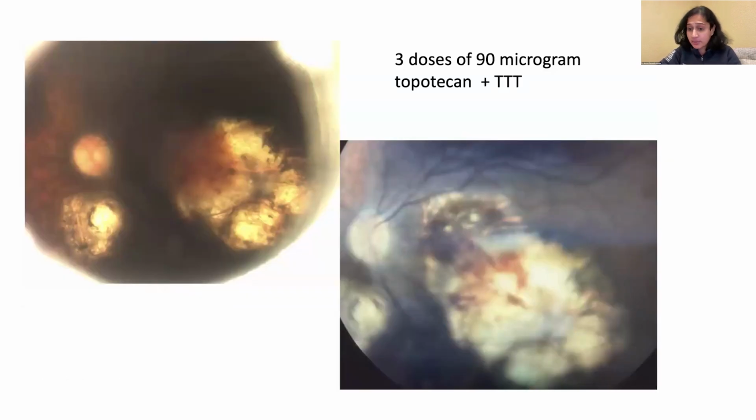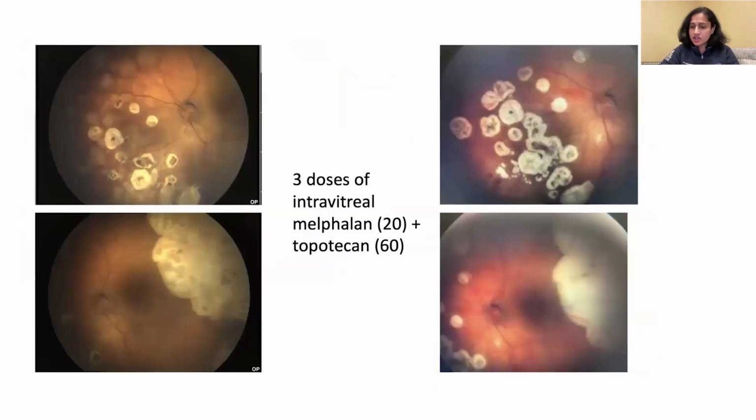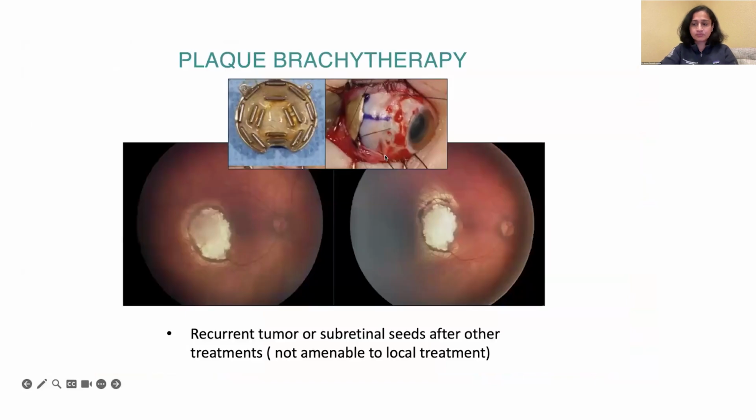This is an unfortunate patient. She's a 21-year-old who has had multiple recurrences of the macular tumor. Her other eye is enucleated. And during this most recent recurrence, she was treated with 3 doses of 90 microgram topotecan. In addition, we also did some laser to prevent any further recurrences because this was her 4th recurrence after age 10. This is another child, again monocular because the other eye was enucleated, with extensive subretinal seeding that was treated with melphalan and topotecan, and TTT was also done along with it to solidify the scars.